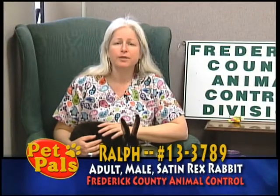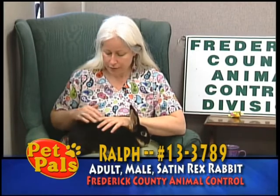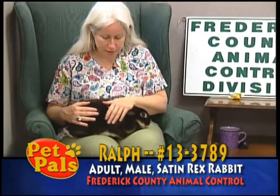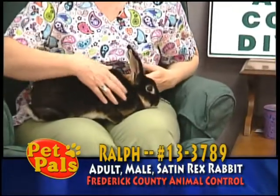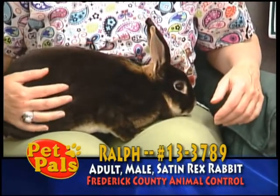This is Ralph, and Ralph is an adult satin or Rex rabbit that was found in Frederick, and he was found running around with a little Dutch rabbit, and it took the family that first saw them a day or two to corral them. And they told us that Ralph was very comfortable with their kids holding him and paying attention to him. And the Dutch bunny, who is also available for adoption, was a little more shy. So I didn't make him be on TV today.